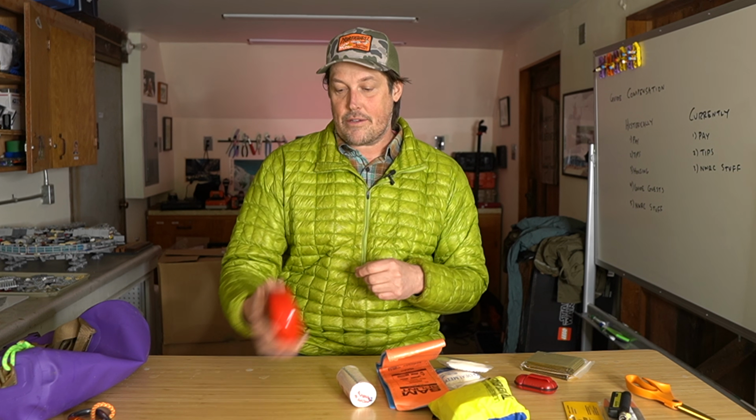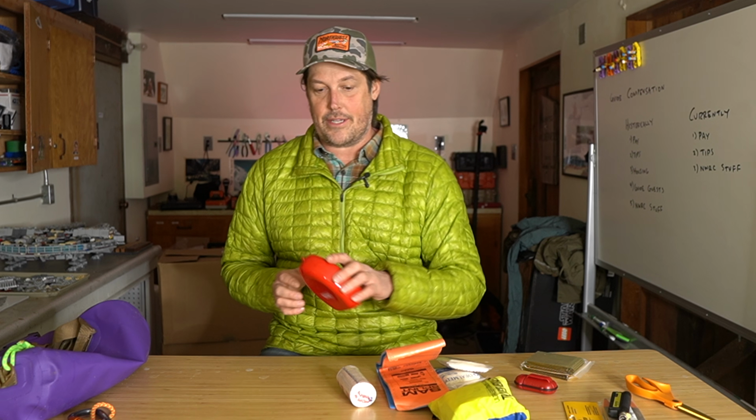CPR is something we should probably train for, and we should have protection for. I have a little tiny CPR mask in my PFD, but I also carry this bigger one in the back of my boat if you have to do extended CPR. It's just irreplaceable. If somebody drowns, you're really going to want this, and it's something you can always have with you just in case of emergency.